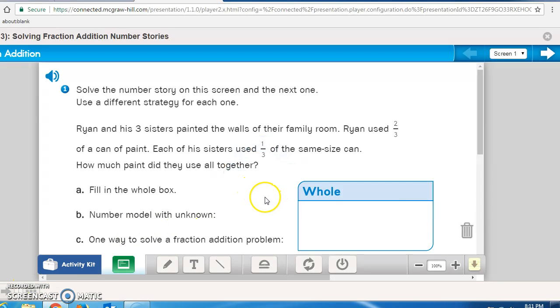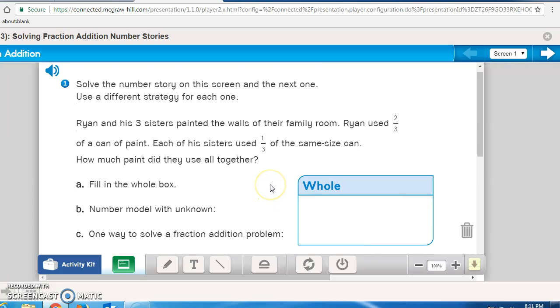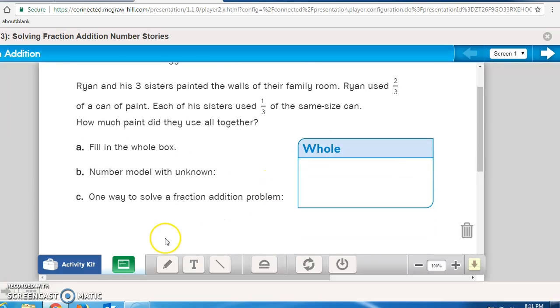Solve the number story on the screen and the next one, but try to use a different strategy for each one. Ryan and his 3 sisters painted the walls of their family room. Ryan used 2/3 of a can of paint. Each of his sisters used a third of the same size can. How much paint did they all use together? So we can do this two different ways. We can do the number model way. We can draw it out.